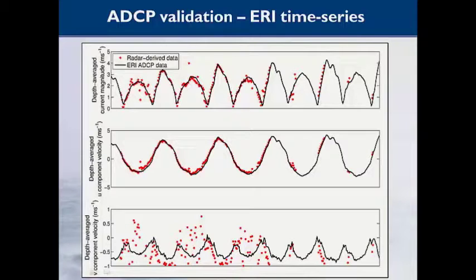It's not particularly tidal in that area in the V component. There's a very, very strong mean velocity, so there's some other process that we're not picking up. But where it's very rectilinear in the U components, we're really picking them up.